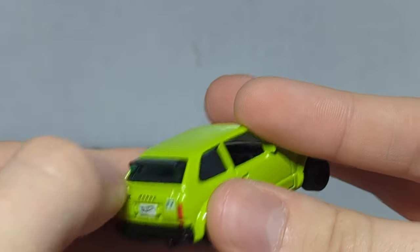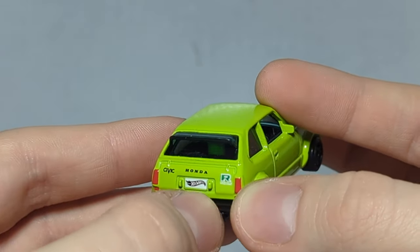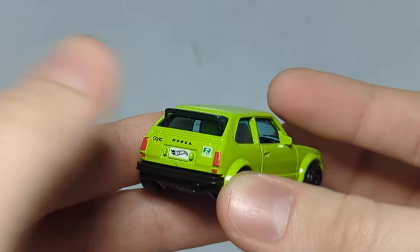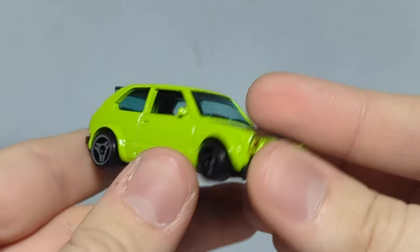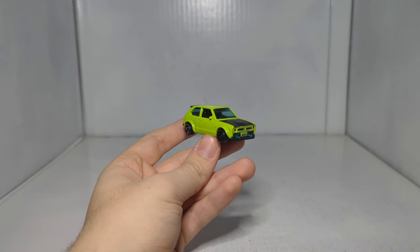In the back, we got a spoiler coming off the back end. Civic, Honda, Hot Wheels in the license plate. We got the two sets of taillights, and we have R right there, the Honda Civic R, you know what I mean? And then here is the bottom right there. So there you go, everybody. That is my personal favorite out of all the cars in this set, the Honda Civic Custom. Two Civics in a row, by the way. I don't know if you guys noticed that or not, but I sure as heck did.